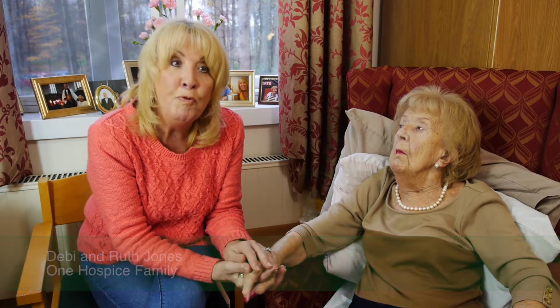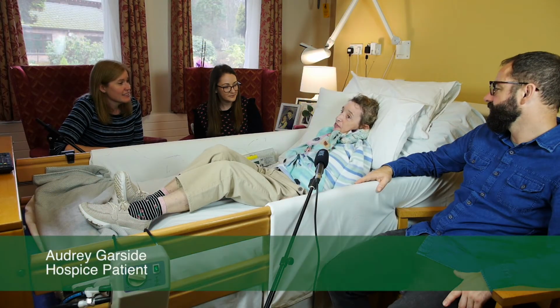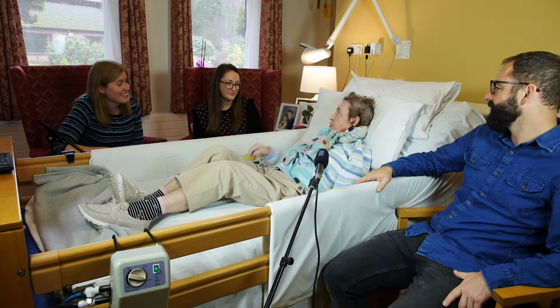And one of the things that struck me when I first came here to have a little look around is how beautiful the rooms are. There's a lovely comfy bed. It feels like home. I've got a lovely room, and there's even squirrels. If you look through the window, you see squirrels running across the garden.